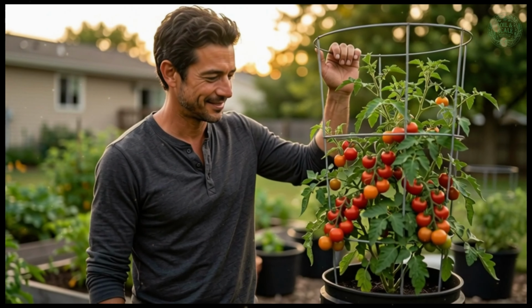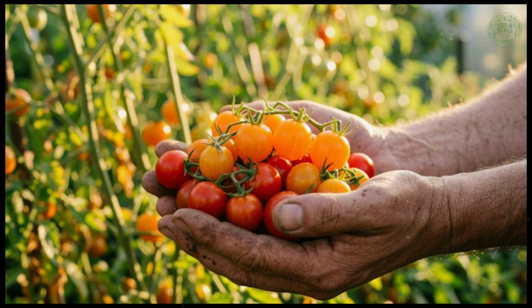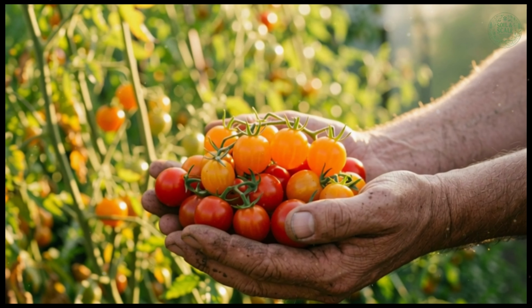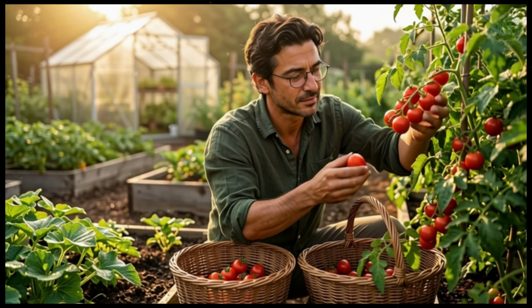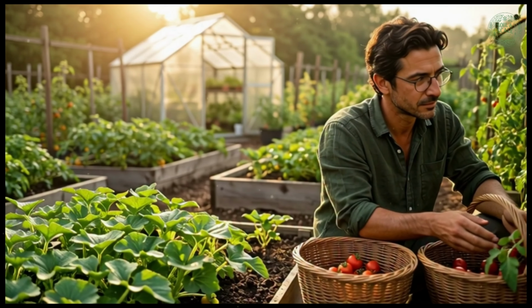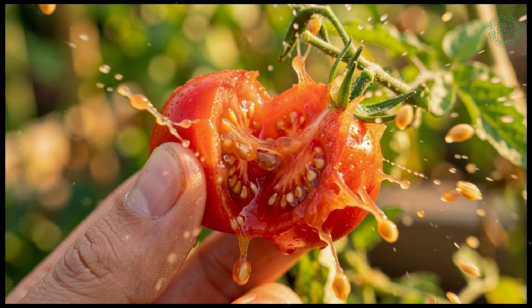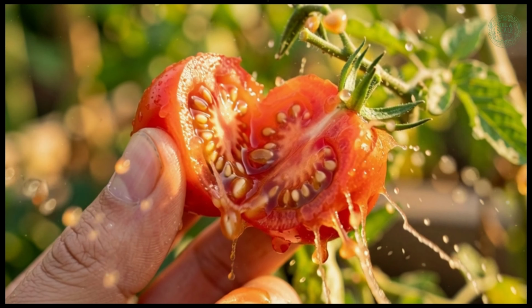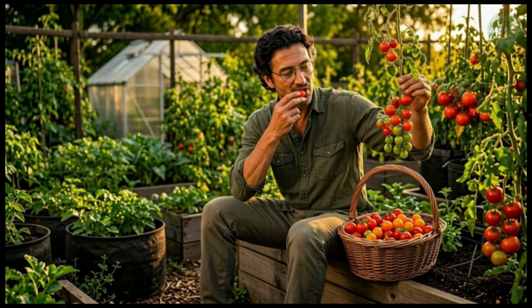What makes them so good for beginners is that they forgive mistakes. Miss a day of watering, they bounce back. Don't have a perfect setup, they still produce. A 5-gallon container with a sturdy cage, 6 hours of sunlight, and water when the top inch of soil feels dry. That's all they ask for. No complicated feeding schedules, no special tricks, just sun, water, and a little patience.